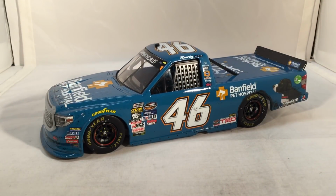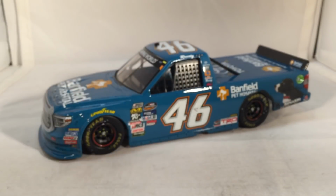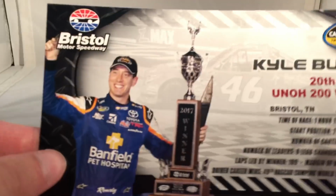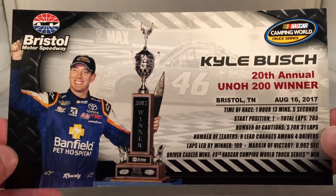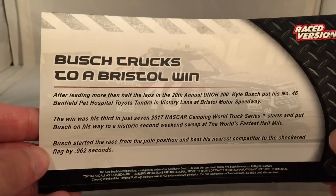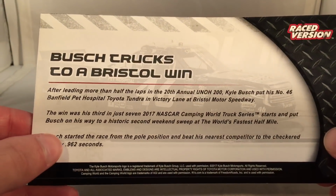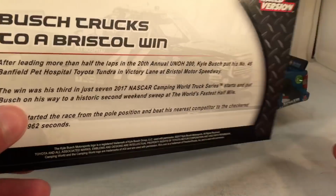Now the one thing that is cool about these is they all do come with their own race winner cards and stickers. So you have your little blue winner sticker right there, and you have your race winner card for the Truck Series win. So if you want to display these in separate display cases, each of them has their own card you can display with them. That's kind of a cool idea. I'm surprised Lionel didn't just go the lazy option and do one single card for all 3 wins, but this is cool this way.